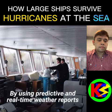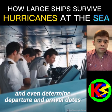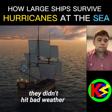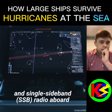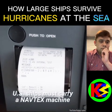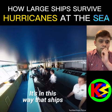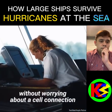By using predictive and real-time weather reports, captains can plot their courses and even determine departure and arrival dates with great accuracy. In voyages of the past, ships just had to set out and hope they didn't hit bad weather. Modern ships get weather reports and updates through satellite and single sideband radio aboard. For example, U.S. ships must carry a Navtex machine or navigational telex machine that picks up radio signals and converts them into text. It's in this way that ships can get up-to-date weather reports without worrying about a cell connection.